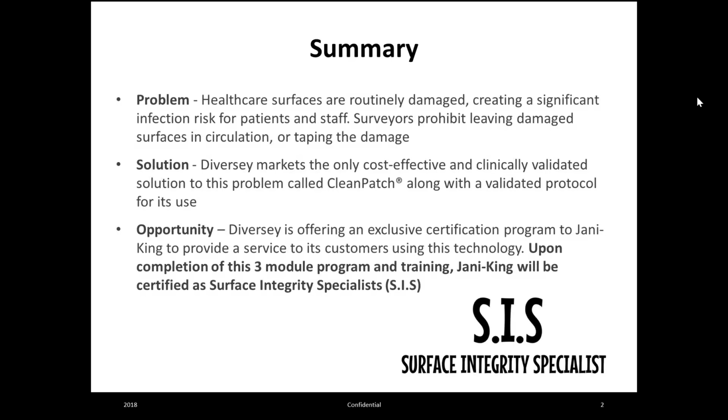The opportunity for JaniKing and its franchise locations is that Diversey offers an exclusive certification program to provide a service to implement the solution to address the problem. This service can be certified according to a 3-module program and training, and at the conclusion of this training, JaniKing will be certified Surface Integrity Specialists, or SIS.